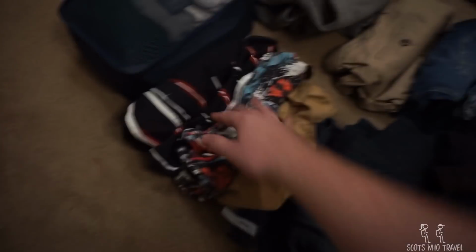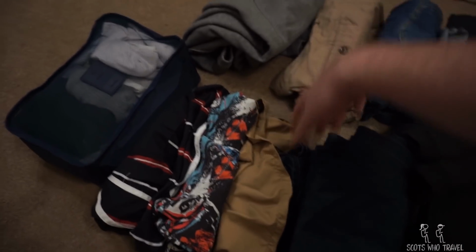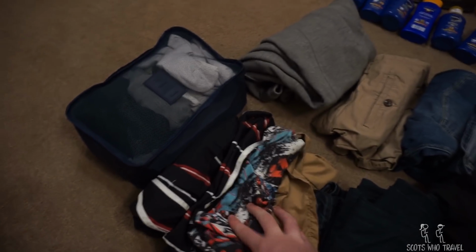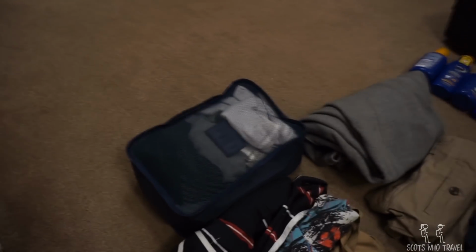I definitely don't have too many shorts. I've got 3 pairs of swim shorts, and I've got a pair of jean shorts and 2 pairs of dress shorts, and also a pair of joggies. To be honest with you, I'm probably going to get rid of 1 pair of these and 1 pair of these. And they are just my underwear, just 10 pairs of boxers, 10 pairs of socks.